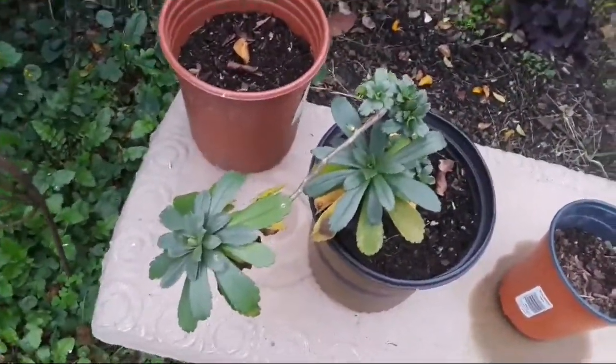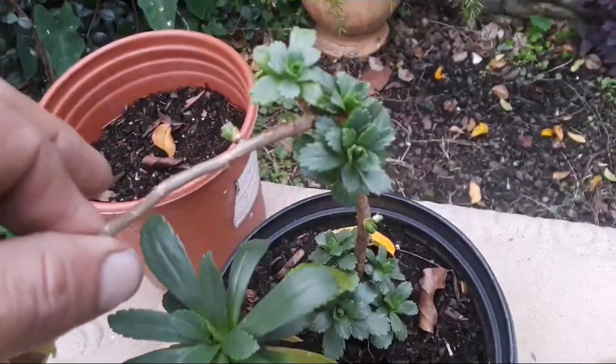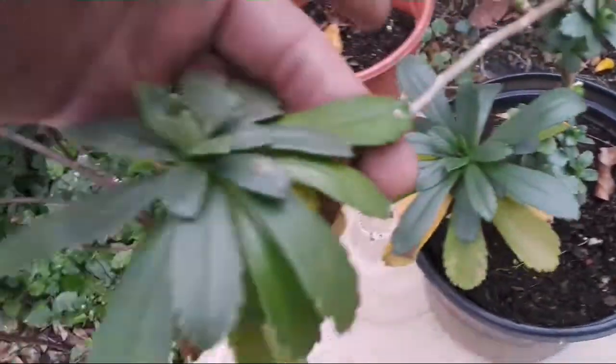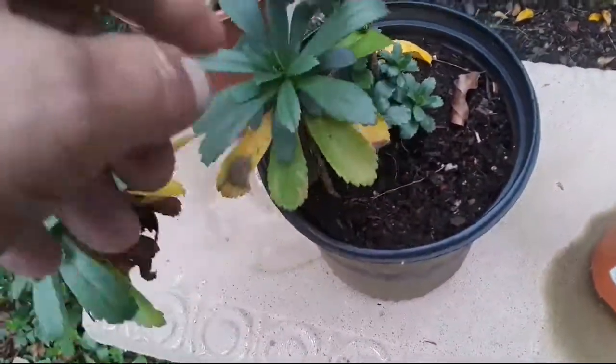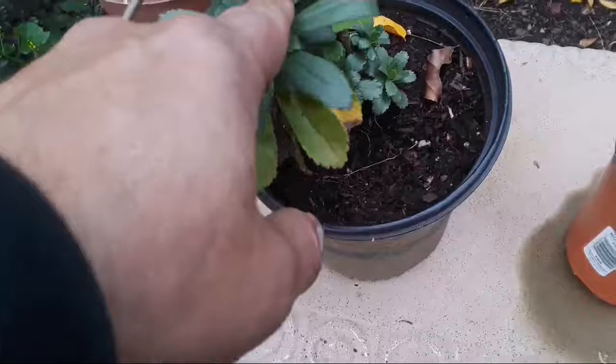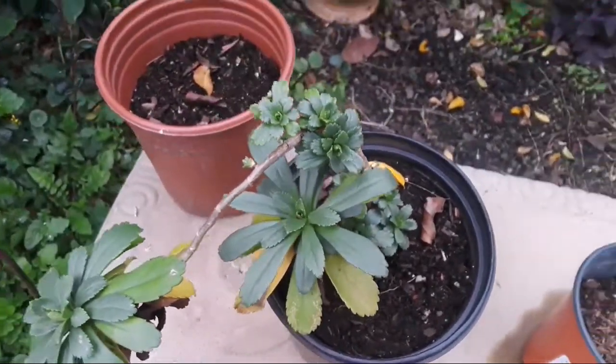Montauk Daisy. It's just doing all kinds of good stuff right here. Look at that. I'm gonna have to cut that off maybe and start a new one. That's what I did with this one. This was over here. Stuck it right in the dirt right after, and it formed a new plant. Isn't that beautiful? That's beautiful. What else do I like here?